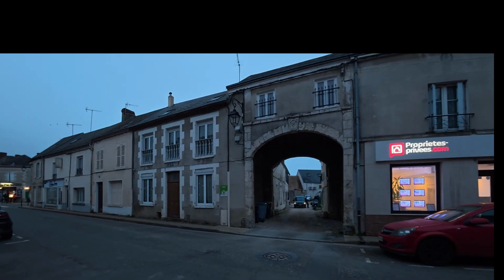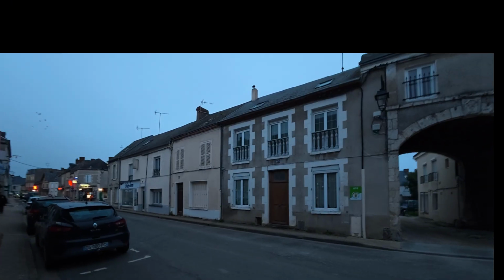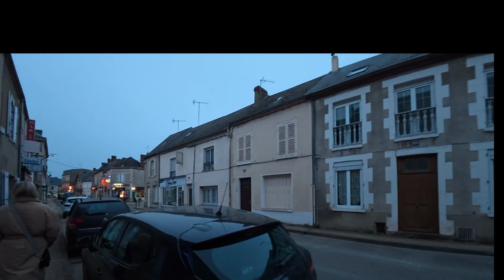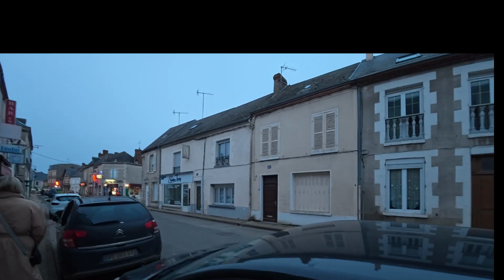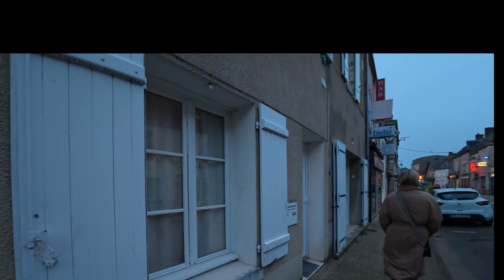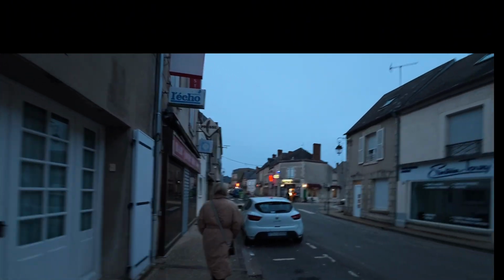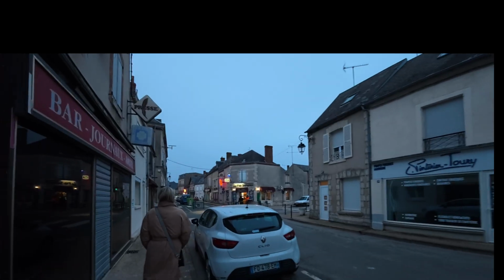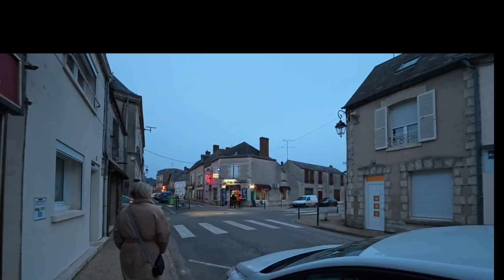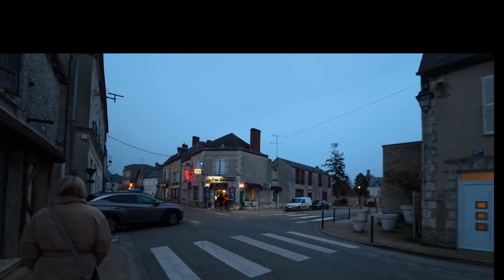I mean, look at that. Hey, you know, if this was England, some councils would have said, no, we're going to pull all this down and we're going to build flats or something. But look at it, absolutely stunning. I love these shutters on these windows. Yeah, so little corner bar there. Well, you know you're in France when there's a table outside and they're drinking some little schnapps or whatever.